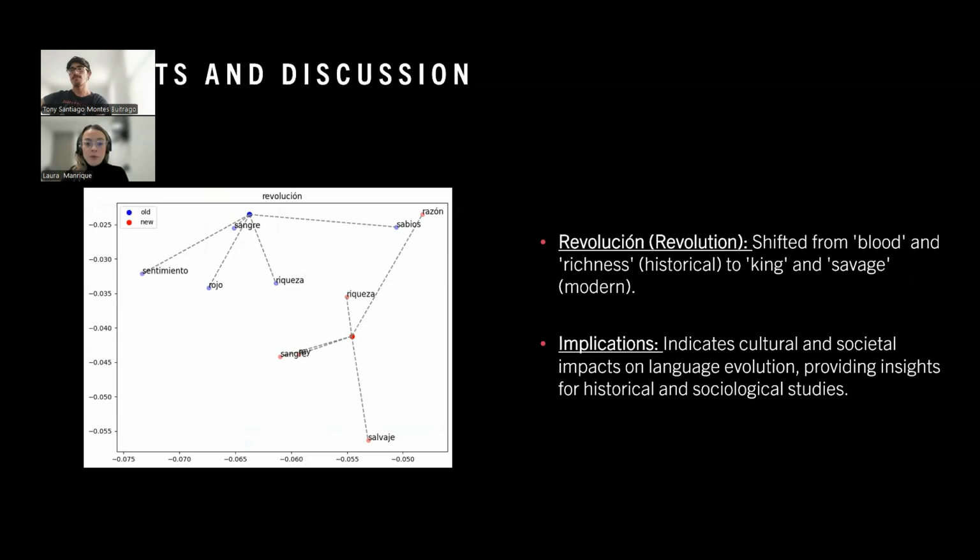For example, the word revolution historically was associated with terms like blood and richness, but it has shifted to be closer to king and savage. This indicates a shift from economic and violent connotations to more politically charged associations.